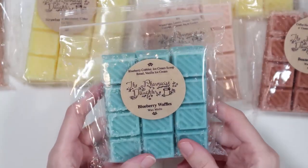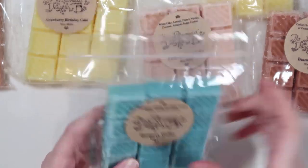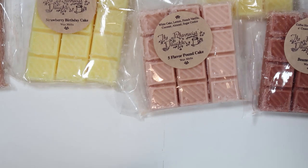This one I'm excited about. This is blueberry waffles. I love the color. This is blueberry cobbler, ice cream scoop bread, and vanilla ice cream. Top tier. I love blueberry. Love it.